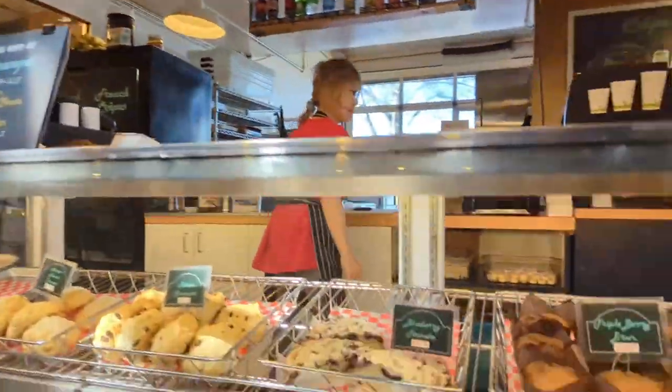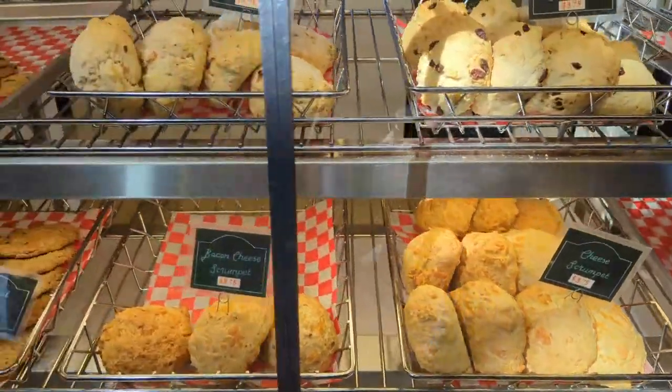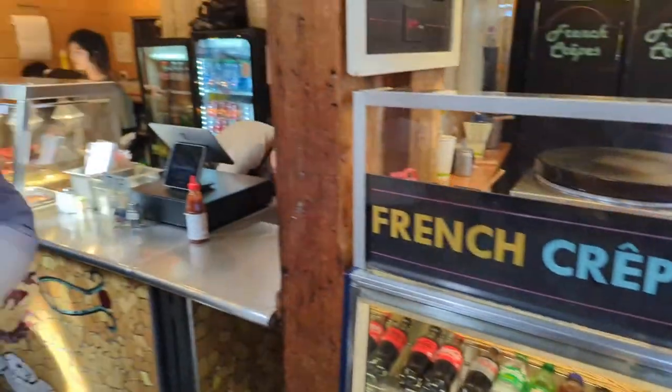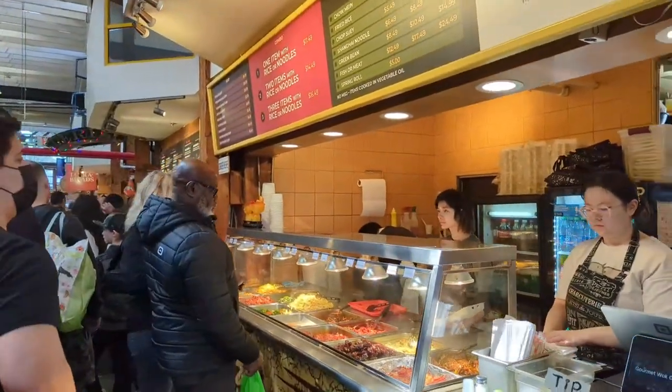Here's the Muffin Granny Cafe. These guys are awesome. So come on down here, check it out. Oh, butter pecan. And one of my favorites over here, this is the Gourmet Walk.